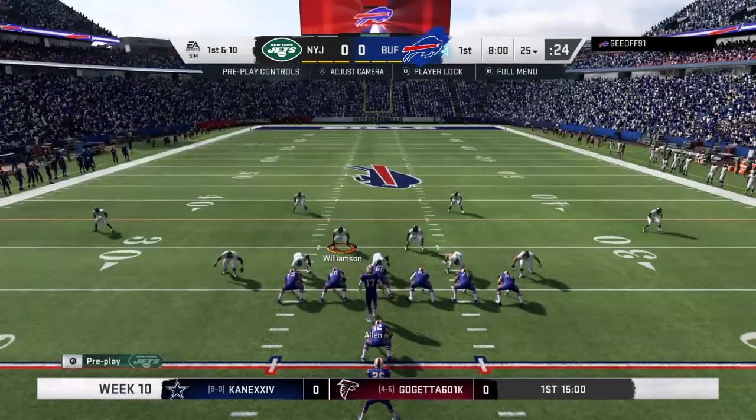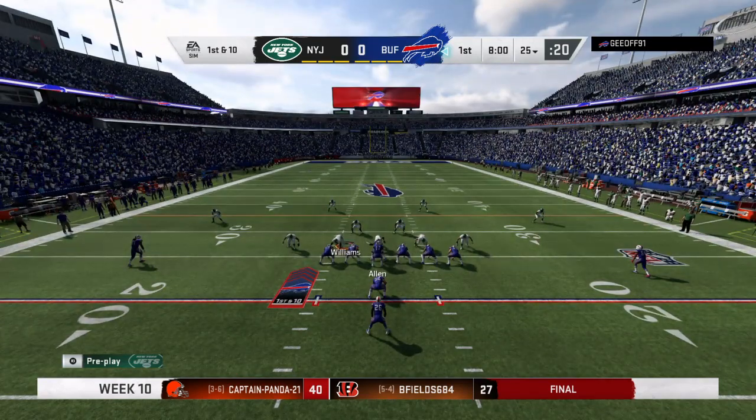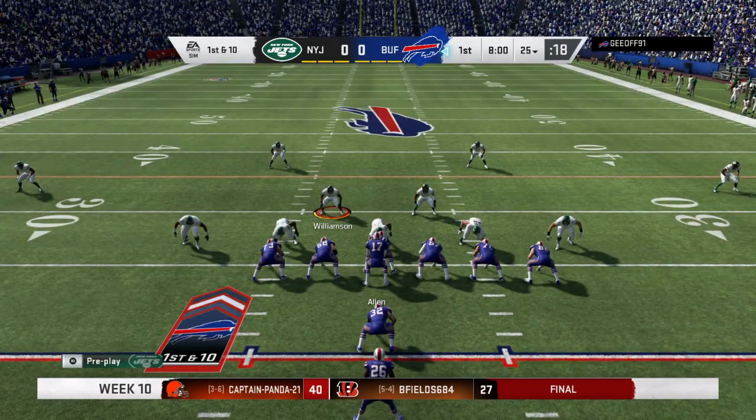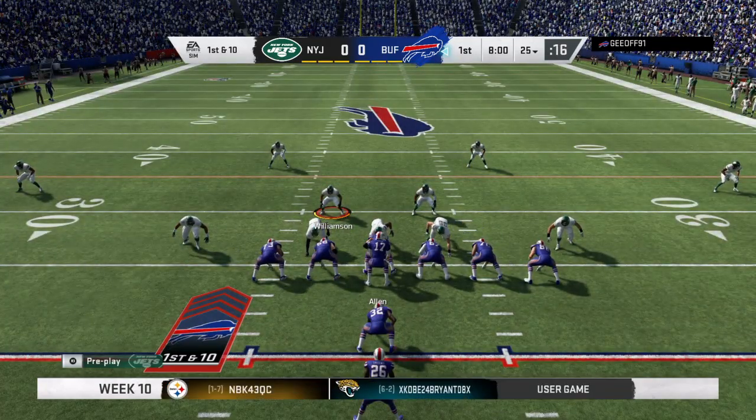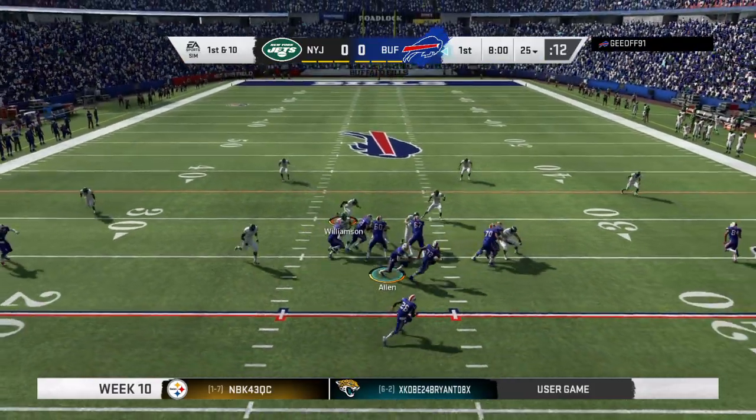Right there. Right there. 54 Mike. I'm here all day. Alert! Check 50. Check 50. Alert! Lucky. Watch the ship. Hey, watch the ship.